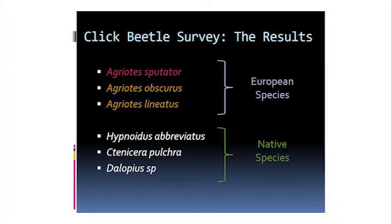Okay, so as Brian mentioned, the species that we tended to find after Dr. Noronha's lab did all the identification here was those European species, right? The spitatter was the most popular, I suppose, obscurus and lineatus. We did find some of these native species as well, but for the most part, the species that we're dealing with seem to be these European species.